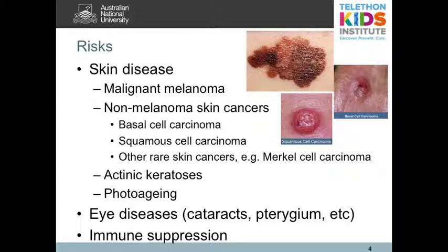Photoaging, I think all of us in Australia that have lived here for a while will have some degree of photoaging. What I mean by that is the sort of wrinkles that you get, and when you pull the skin up on your hand, the way it doesn't pop back like a child's skin would, it sort of stays in that slightly wrinkly, elastic-free way.